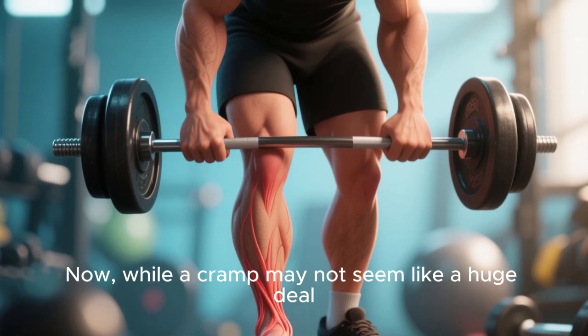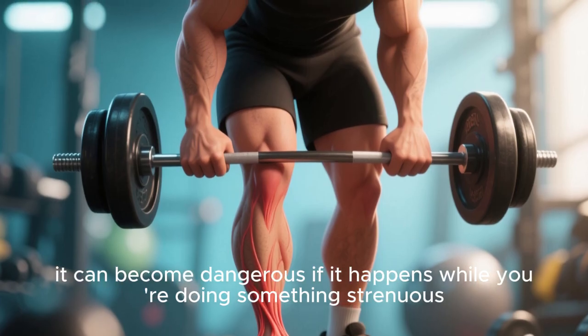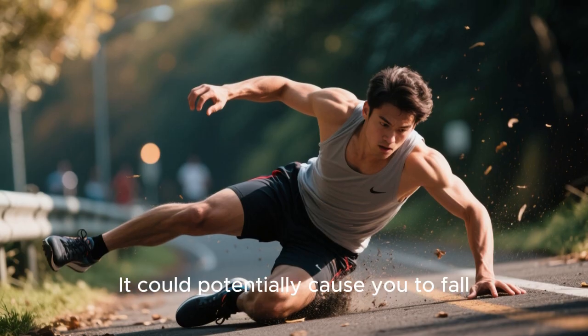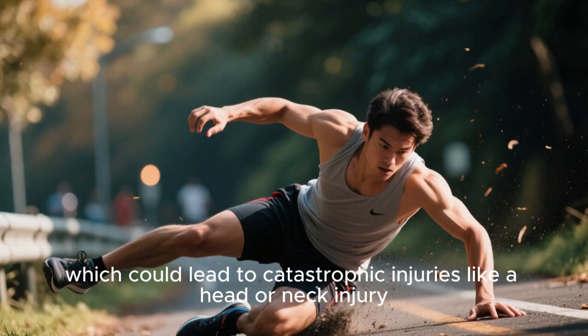Now, while a cramp may not seem like a huge deal, it can become dangerous if it happens while you're doing something strenuous. Imagine if you were running a marathon and your leg cramped up. It could potentially cause you to fall, which could lead to catastrophic injuries like a head or neck injury.